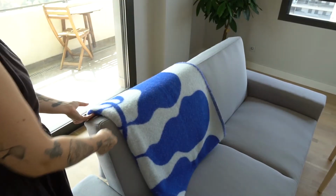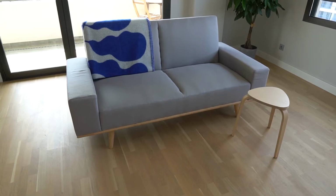And then, the blanket has a new home as well. And this couch is really comfortable and just right in time for like the colder months to come.